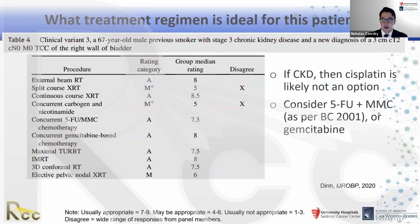You can consider 5-FU and mitomycin as per BC 2001 or gemcitabine and other types of chemotherapies that were mentioned in some of the previous slides.